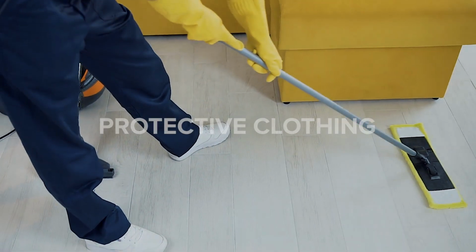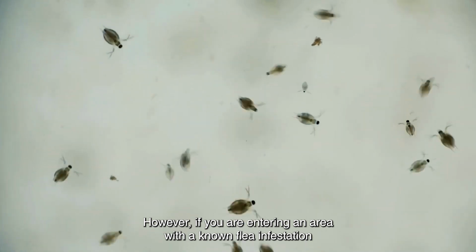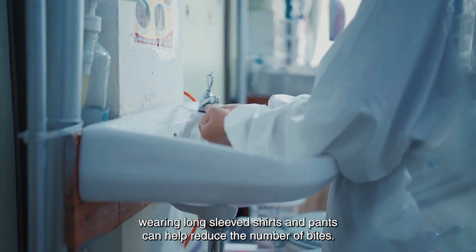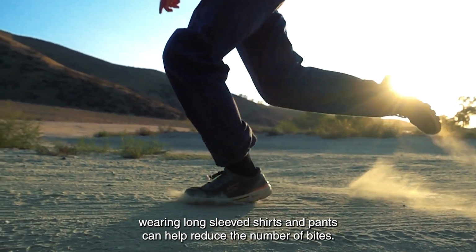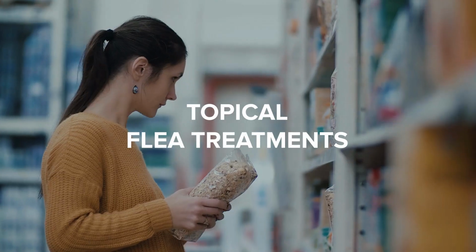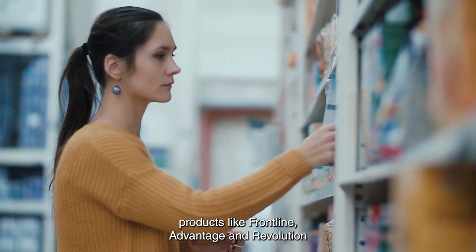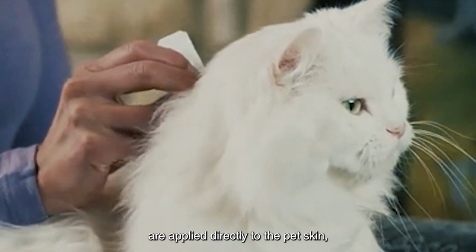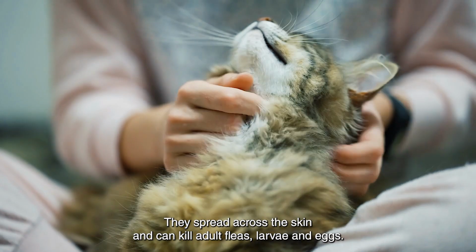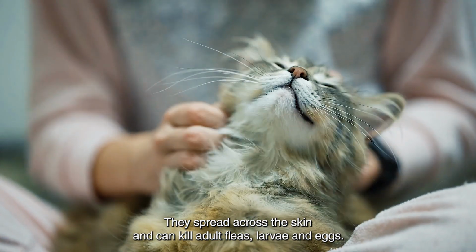Protective clothing. This method is not chemically based. However, if you're entering an area with a known flea infestation, wearing long-sleeve shirts and pants can help reduce the number of bites. For pets, dogs and cats, topical flea treatment. Products like Frontline, Advantage, and Revolution are applied directly to the pet's skin, typically between the shoulder blades. They spread across the skin and can kill adult fleas, larvae, and eggs.